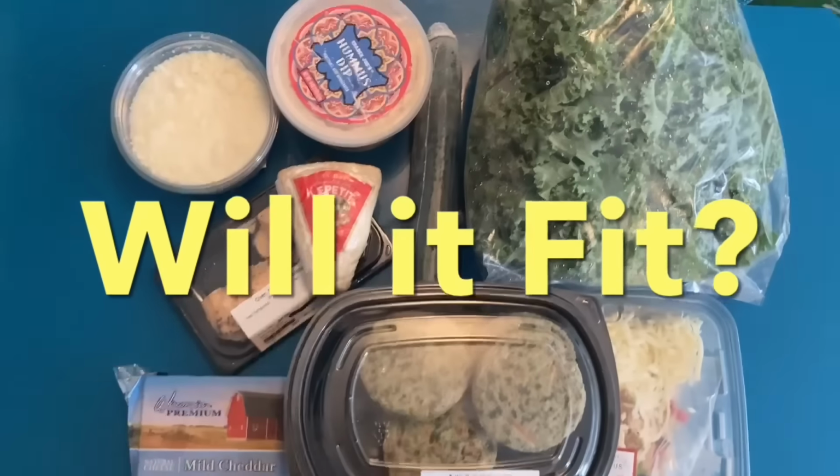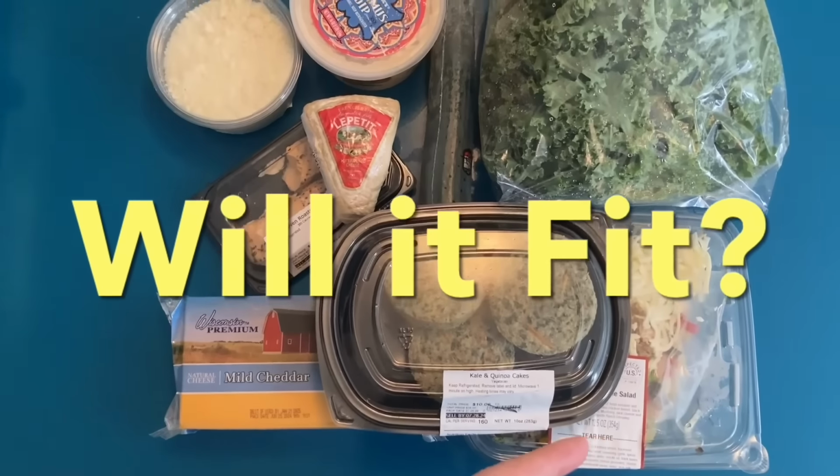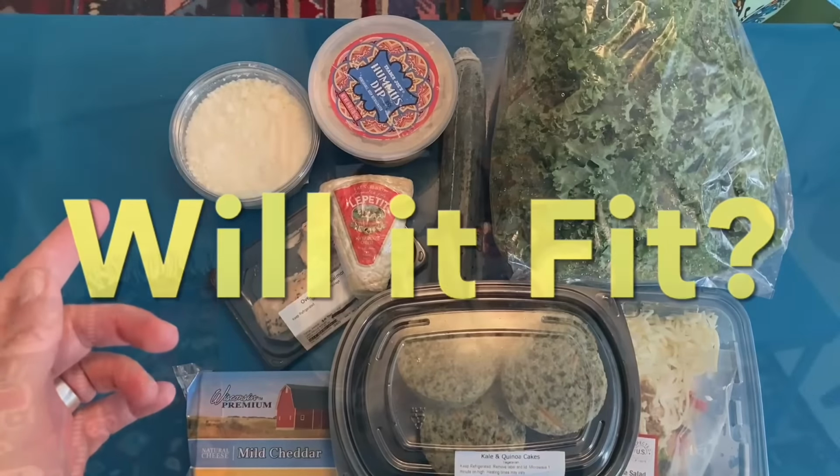The big question is, will all of this food fit in my mini fridge? Please stay tuned and we'll find out.